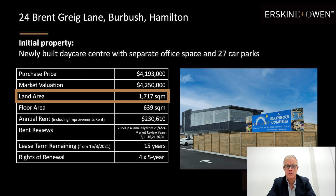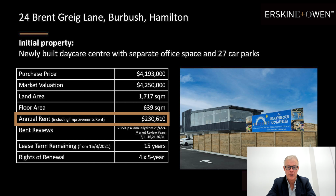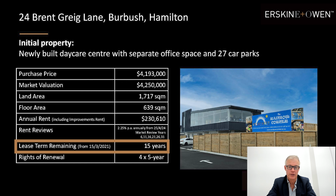Land area of 1,700 square metres, floor area of 640 square metres, give or take. Annual rent of $230K and a 15-year lease. So again, a good length of lease. And you can see from the photos that this is a really nicely developed property.